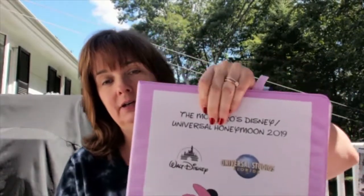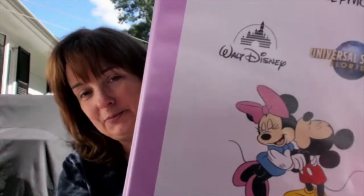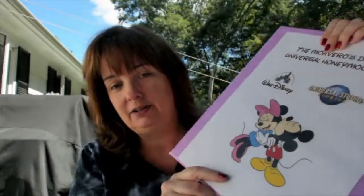So to kind of lay everything out, and it's up to you if you want to do this, since it's back to school season, I went to Staples and there's a lot of sales and stuff like that. So I made this. Isn't that cute? So I made this book.